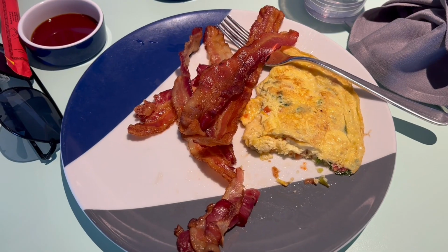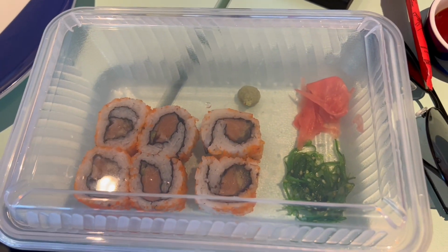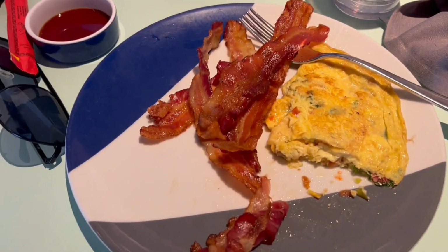Coffee? Yeah. Nice. So the breakfast, like eggs, bacon, toast, hash browns, is 24 hours. Pancakes and waffles are until 11. So Connor's not too happy, but I get omelets whenever I want. And while I'm eating my omelet, I have the best boyfriend grab me more sushi. We're eating good before we go to Cozumel.